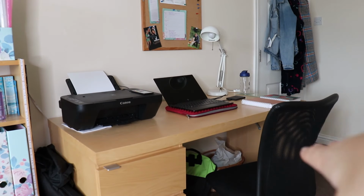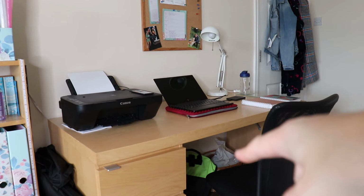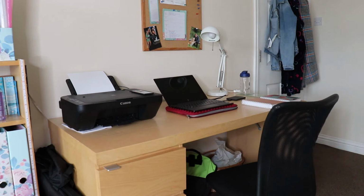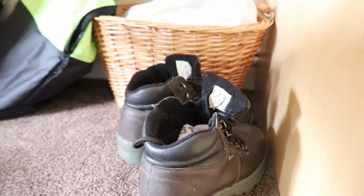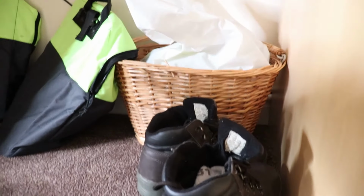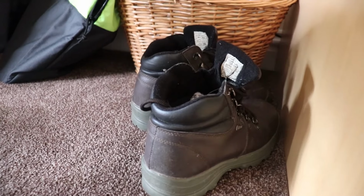Underneath my desk, I'm just storing my bike things. So I've got my panniers for when I need to go to the shop, and a basket for the same thing. And also my walking boots, because I live in the middle of nowhere, so there's quite nice walks to go on. Not that I've been on one yet, because it's been raining every day.